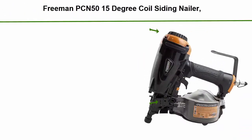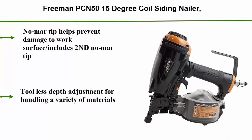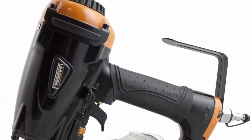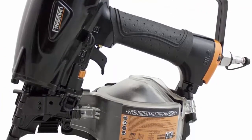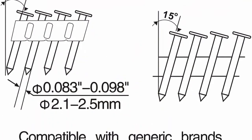Top 6. Freeman PCN50 15 degree coil siding nailer, no mar tip helps prevent damage to work surface. Includes second no mar tip, tool-less depth adjustment for handling a variety of materials, side loading canister, and quick driving for efficiency. Contact fire for safe and precise fastening. Shoots 15 degree nails, ranging from 1 inch to 2 inches.